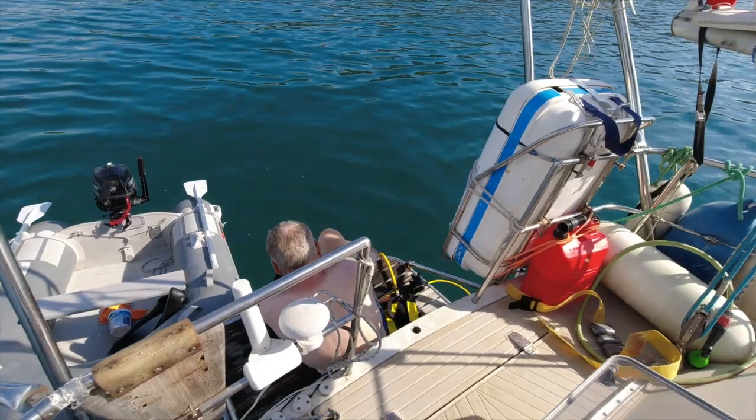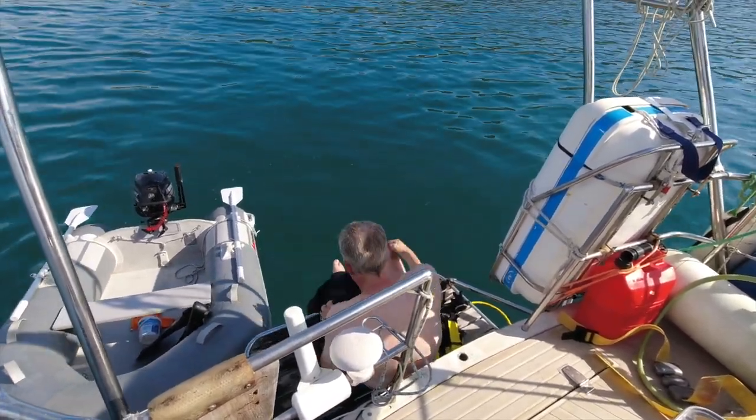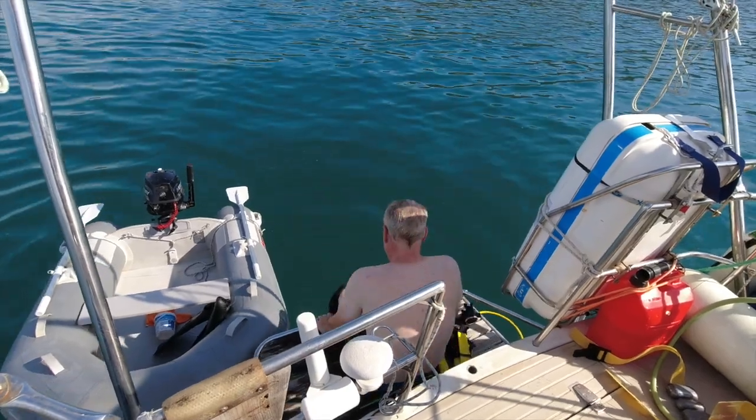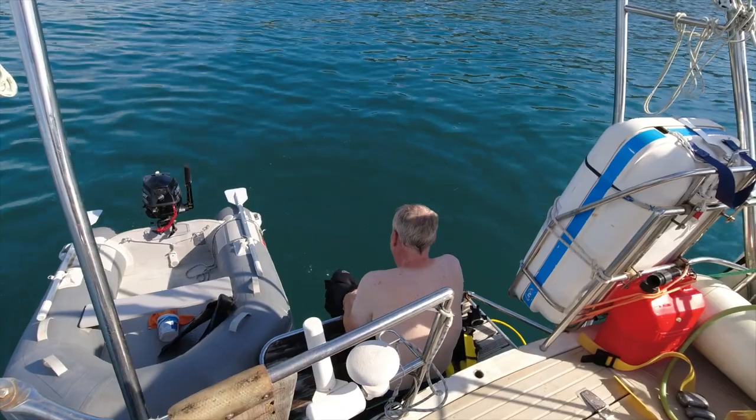Do you want a hand getting those off? Well, it's got to get washed in clean fresh water. That's going to be a waste of fresh water, isn't it? No, it's not much. I've got to get it out of it first.